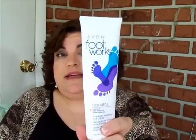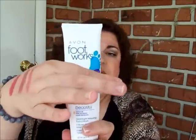Wonderful. I ordered some stuff from Avon, and I love this Footworks. This is the jojoba overnight renewing foot cream. I've used this actually during the day too. I'm down to here already. It's a beautiful product. It has a wonderful minty feel on your feet. Makes my feet nice and soft and supple. Love, love. Two more products and then a little fudge.